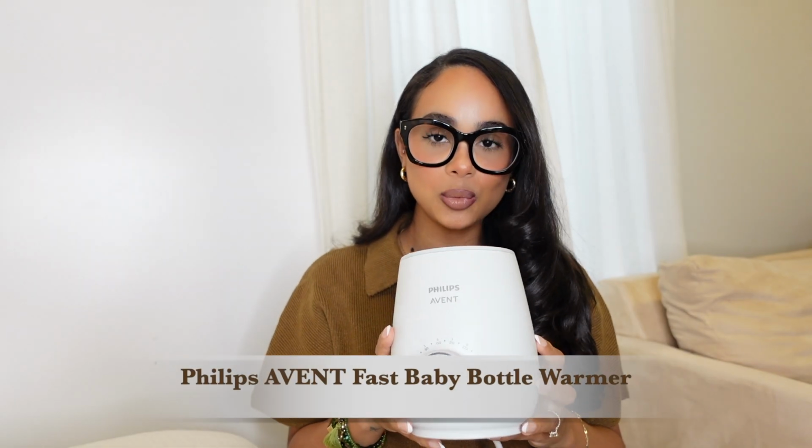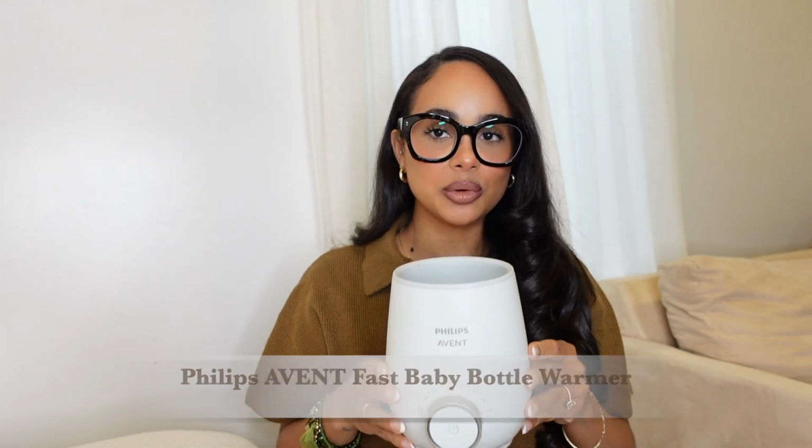Moving along, the next item is the Philips Avent bottle warmer. This was so helpful when I had to defrost my breast milk or when I needed to warm up my baby's bottle. In the beginning, I got him used to drinking warm milk. It's not limited to just defrosting bottles of milk. You could defrost food, you could defrost anything, and it's super easy.